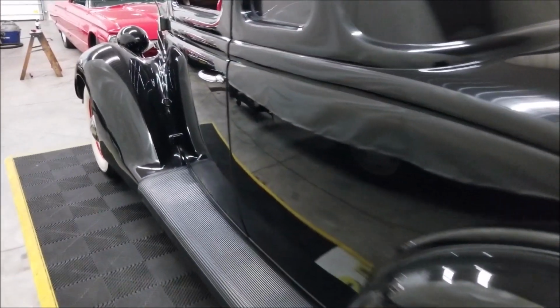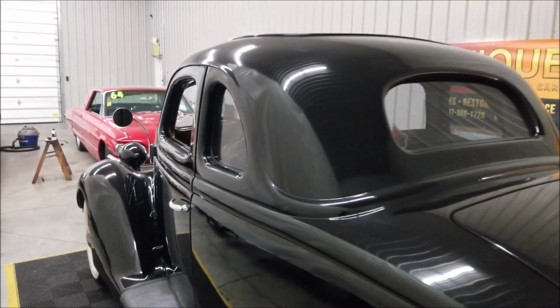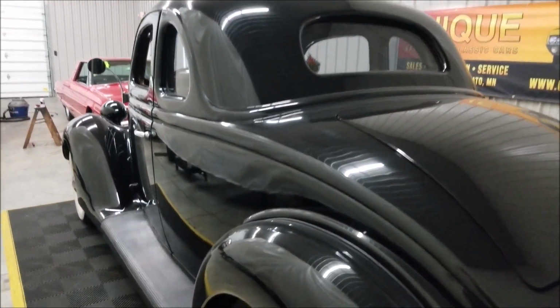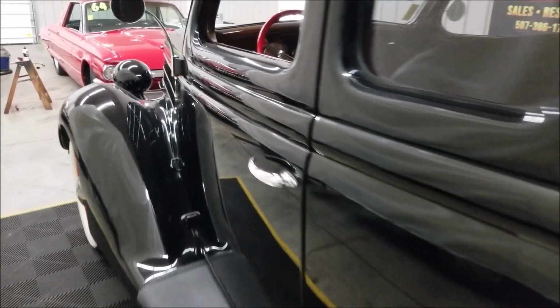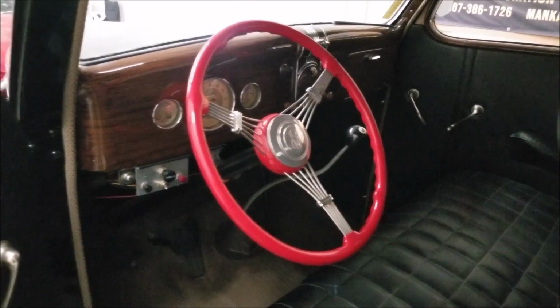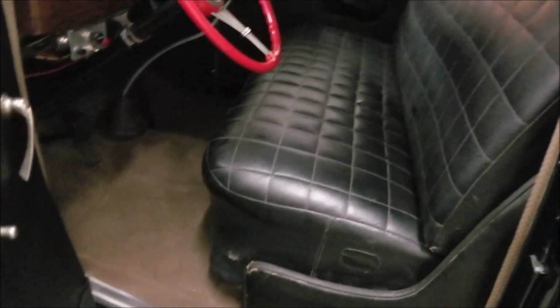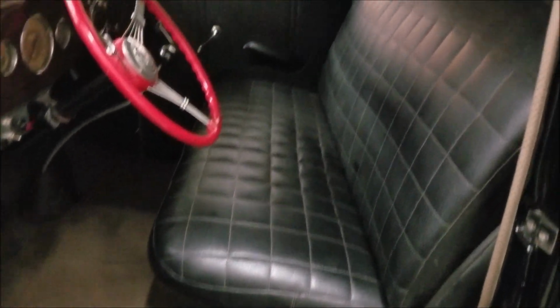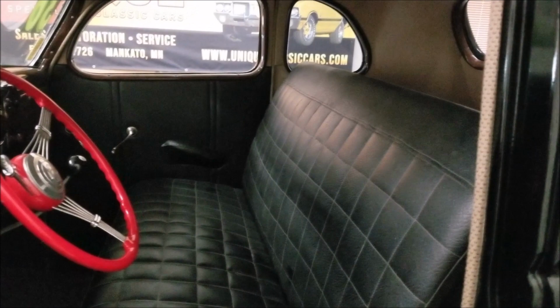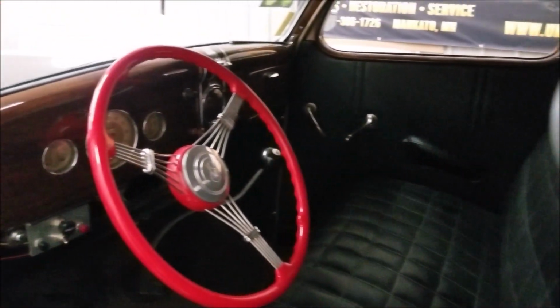You can see how straight the car is too, up and down it, nice luster to the paint. Nothing to hide on this one. Let's go ahead and check out this interior, see how nice that is also. There you go, there's the red banjo steering wheel. Door cards, interior, very nicely finished. Vinyl, kind of checkerboard sewing on it. Nice look.